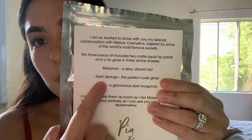Yep, okay, so this is a collaboration with someone. Oh, with Pia. Okay, I get it now. So it's three colors. This is what it says behind her picture: I am very excited to share with you my special collaboration with Mellow Cosmetics, inspired by some of the world's most famous sunsets. My three-piece kit includes two matte liquid lip paints, and a lip gloss in three shades. Jeez, that's like a mouthful. So these are the three shades. I'm not even gonna try to pronounce this first one, and then Palm Springs and Capri. So those are the three shades.